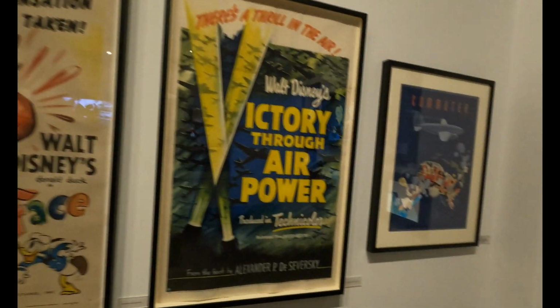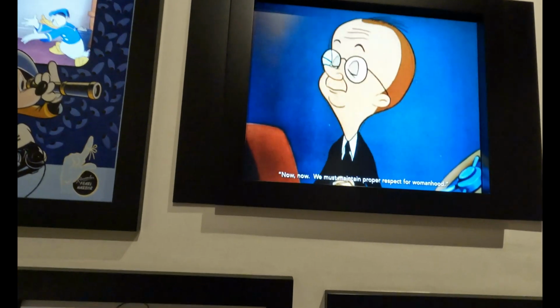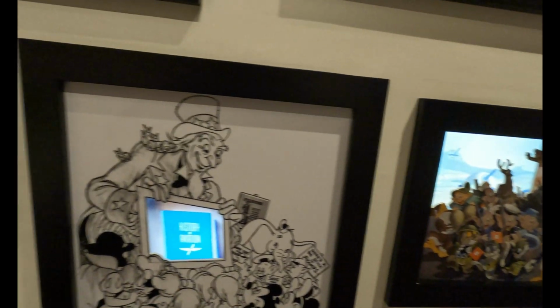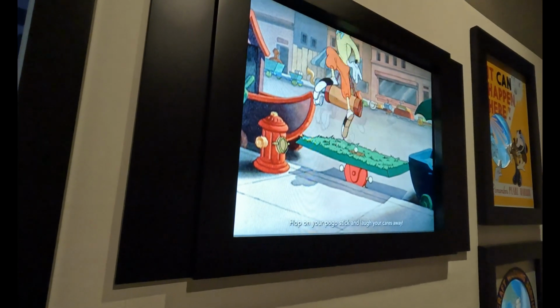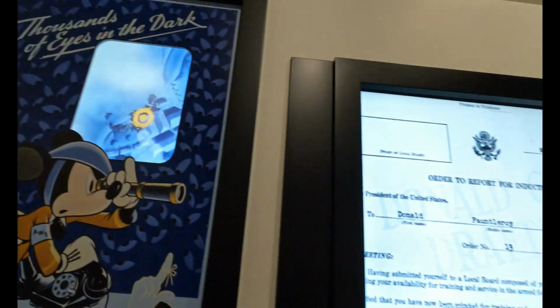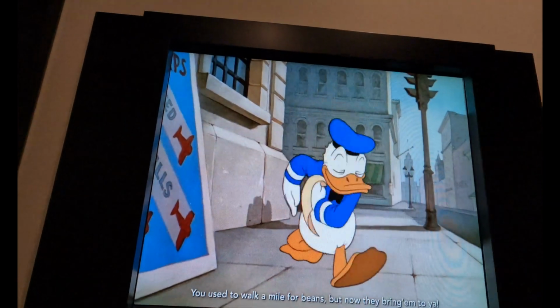Let's get acquainted with this number. We'll just go up in a second. Now, we must maintain proper respect for womanhood. Oh, they like the rough stuff. You're not going to pass that up. We certainly are. On your pogo stick, your pogo stick, your pogo stick. Hop on your pogo stick and hop right through the day. Who needs a limousine that's always out of gasoline? Hop on your pogo stick and laugh your cares away. The Army's not the Army anymore. It's better than it's ever been before. You used to walk a mile from Queens.